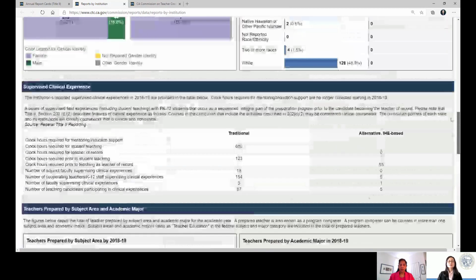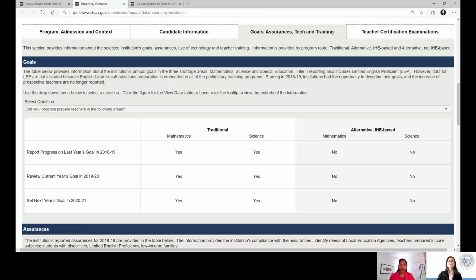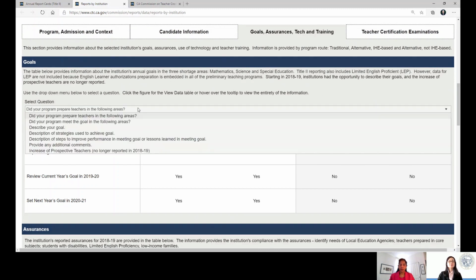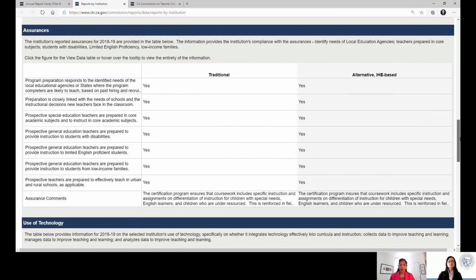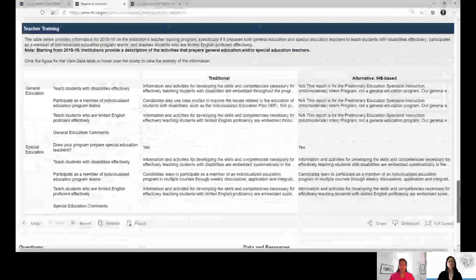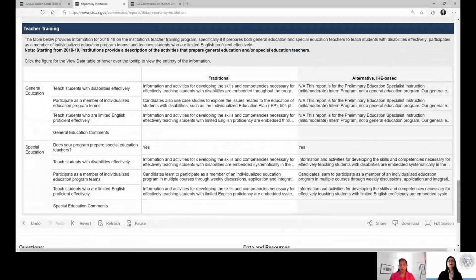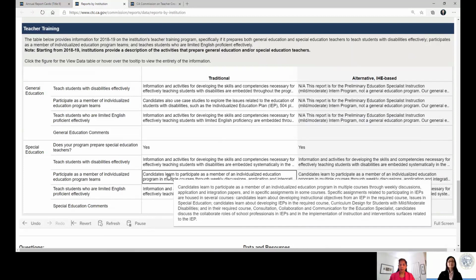Scrolling back up, let's take a look at the next section, which is goals, assurances, tech and training. So this section is pretty straightforward. You can view your institution's goal information by selecting the drop-down menu. View your institution's reported assurances, use of technology, and teacher training information. Since there is a lot of text in this section, you can hover over the text to read its entirety.